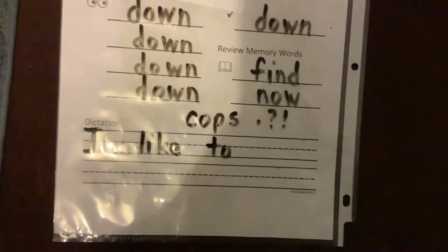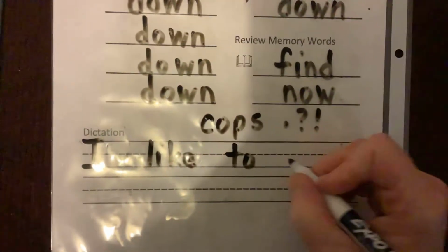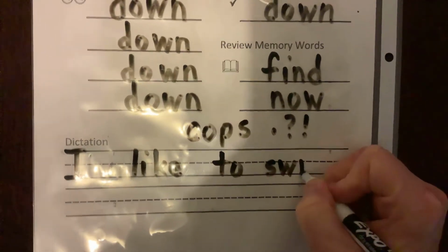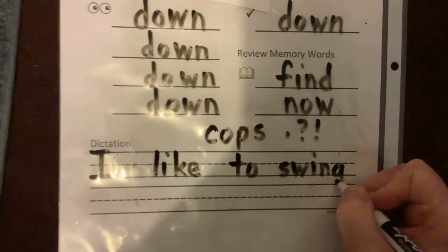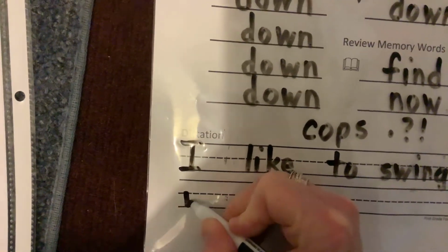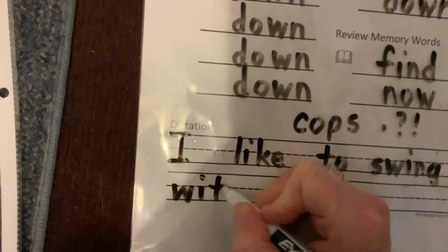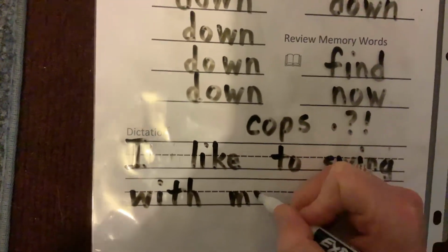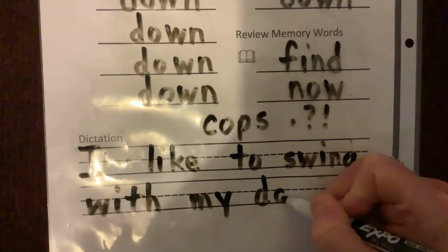Now swing was a word we had earlier. Swing. Three sounds, but five letters. Sw, our S blend. Ing. I like to swing with. Do you remember how to spell with? It's not a question word, so it doesn't start with WH. It's just a W. With my dad.